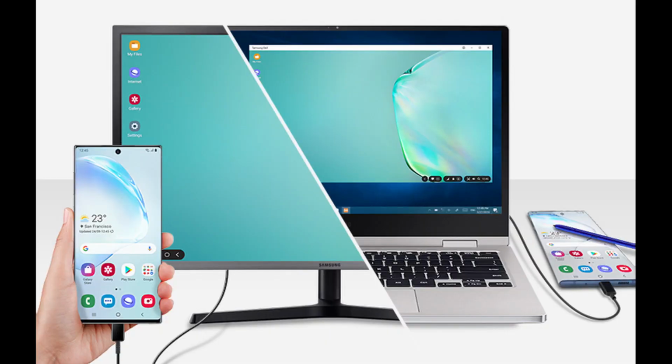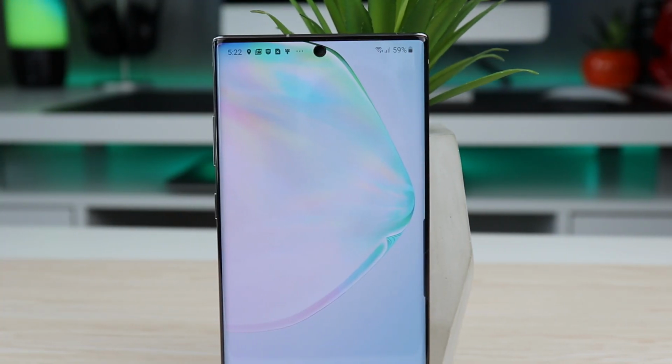I transfer files, pictures, I get access to my phone. It's extremely handy when I'm at work and I don't need to be picking up my phone every time. I could just connect that, be working, and every now and then if I need to do something on my phone, just toggle in between screens and then do things on my phone and then go back to the work screen. It's really useful.